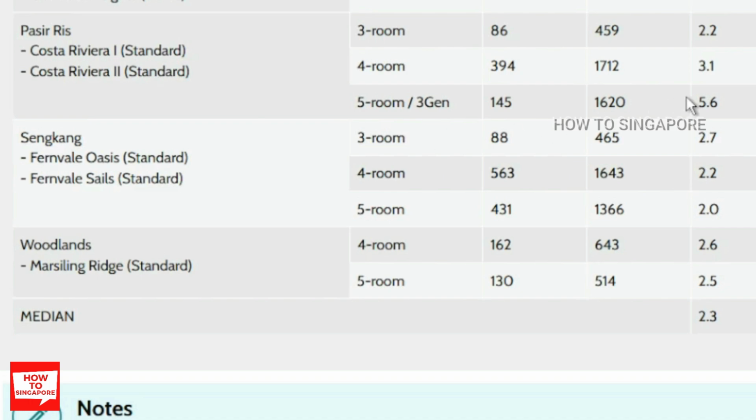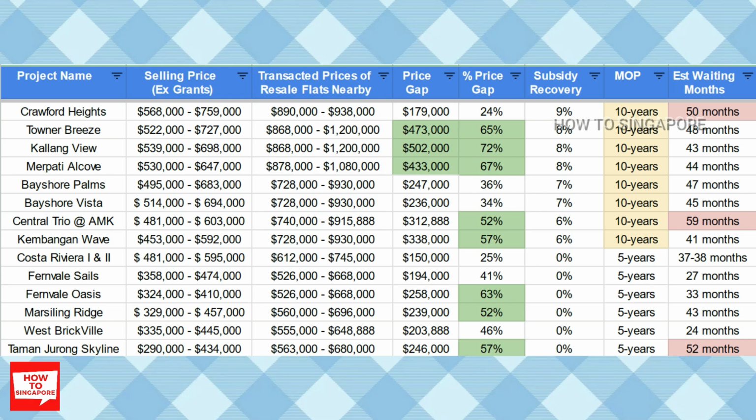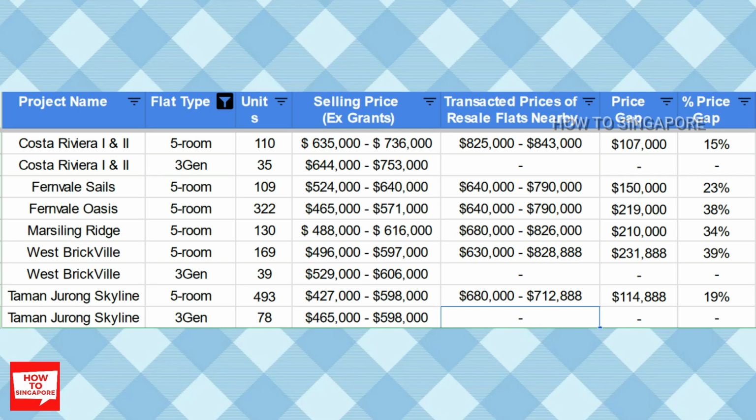I'm surprised so many people are gunning for the 5-room and the 3-gen though, because historically, if you look at the numbers, the 4-room flat tends to be more profitable than a 5-room in the long run, but perhaps the applicants here prefer a bigger house, which, nothing wrong with that.